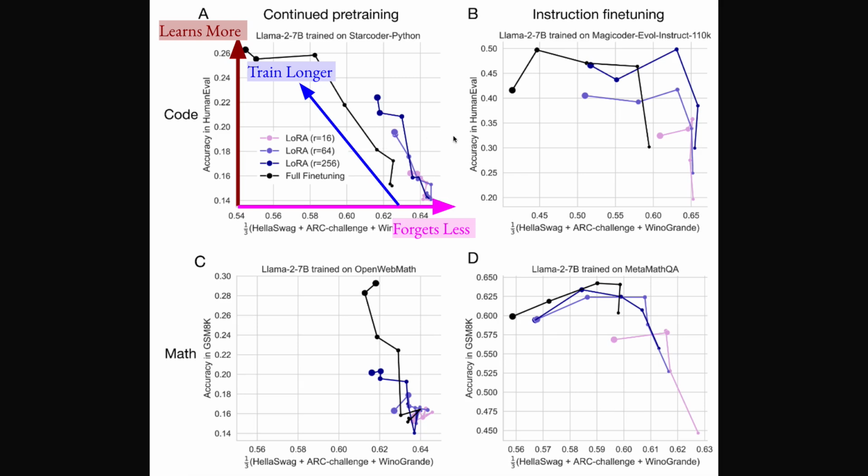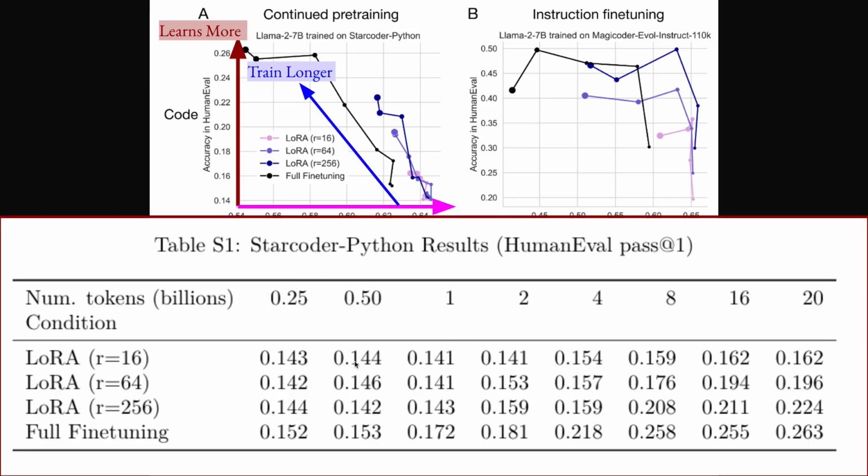They also provide a whole series of tables in the appendix, which shows, for each set of training length, what are the different ranks for LoRA, what is the full fine-tuning accuracy, and they lay all that out. And this is what one of those looks like. So this is the continued pre-training on code.